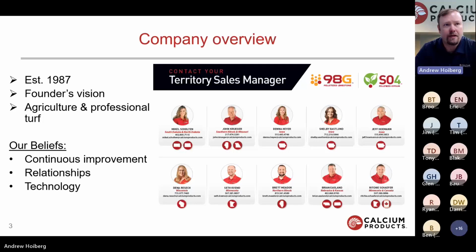Calcium Products was founded in 1987. The founder of the company was in the limestone business, and as part of that, he made some of the limestone for feed grade for livestock, and there was always a waste stream coming off of that, a very fine powder that they weren't able to use in the livestock mixtures. He had always had this vision: there's got to be a better way to utilize that material instead of just throwing it away or putting it in the ag lime pile. And so he developed, as one of the first people in the Midwest, the pelletizing process.